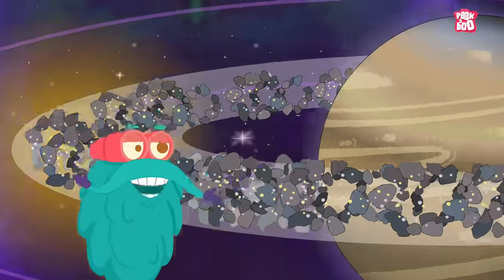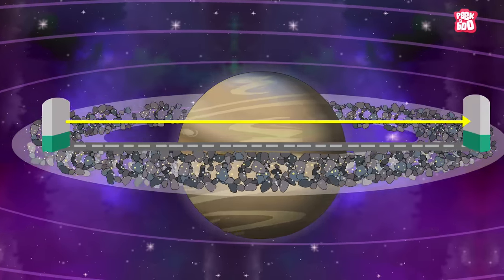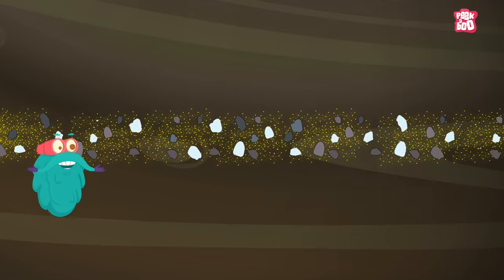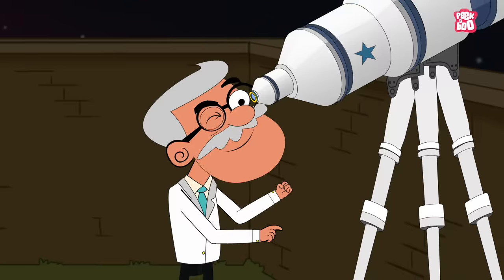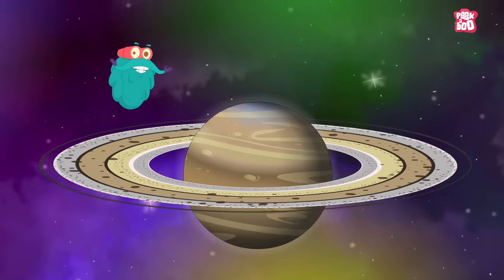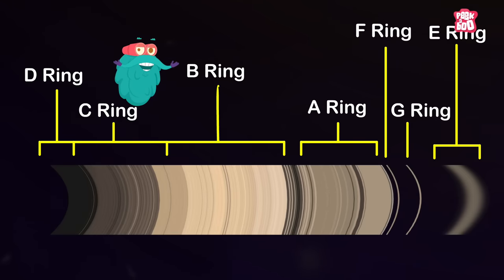But what fascinates us the most about Saturn is its rings, extending hundreds of thousands of kilometers from it. These are made of ice and rocky substances that come in various sizes, ranging from a grain of sand to as large as an elephant. From a distance, it looks like Saturn has seven large rings that are separated by gaps called divisions. These rings are named after alphabets A to G in the order they were discovered.